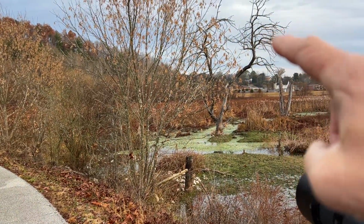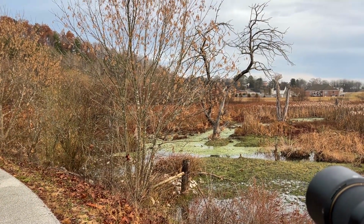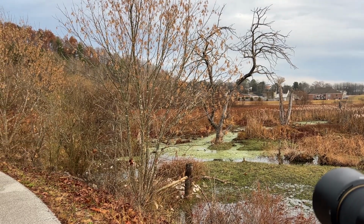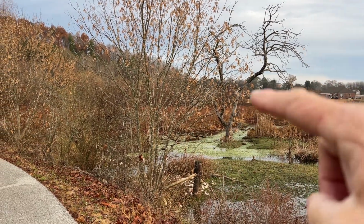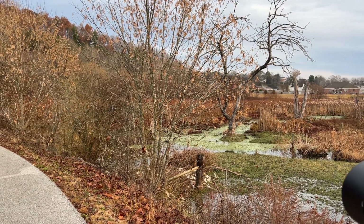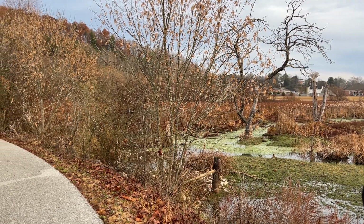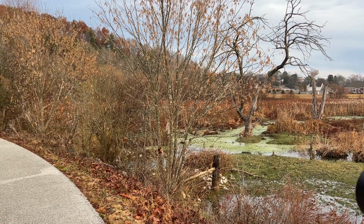There's some bluebirds up in that tree there, and I think there was a flicker in there I got a photograph of. But anyway, sometimes I like to shoot through these other tree branches that are closer to me to the one in the background, and it kind of gives you a different look. And I'm going to show you a photograph in the video right now of one I just did of a bluebird.